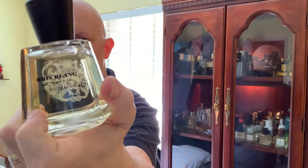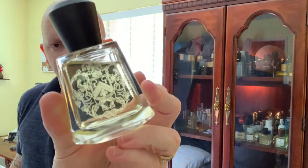So been around for quite a while. They got into fragrance making, I wanna say, maybe mid to early 2000s, I think. And price point on these are about 160, so they're not super cheap, but they're super worth it. And this one is Bois Blanc right here.